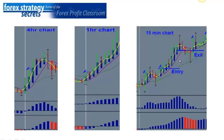And so he uses what we call a bottom-up approach. He finds the signals on the lower time frames, and then he moves up to the larger time frames to confirm, to see if that is the best move, the move that's taking place. And he just does that over and over again, and that's where he makes his consistent pips all the time.